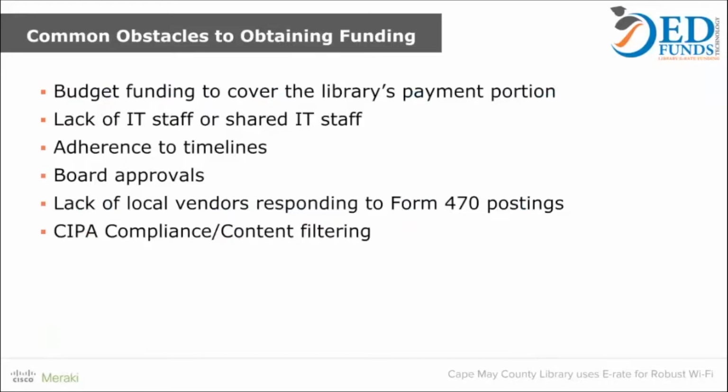Some of the common obstacles that we've seen libraries experience in interfacing with the E-rate program is budgeting for their portion of the cost of the services. Many libraries may have funding available through the state or through their general budget. However, identifying that funding and making sure that those funds are accessible is certainly an obstacle.